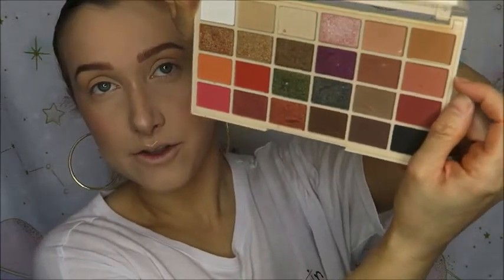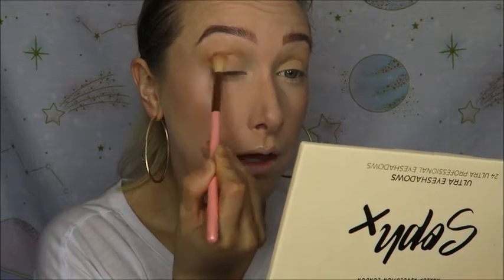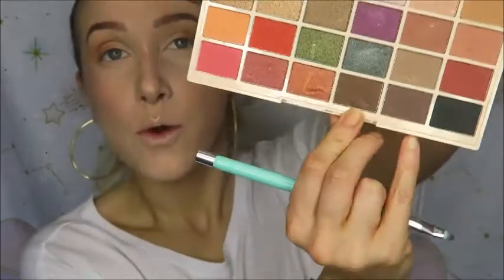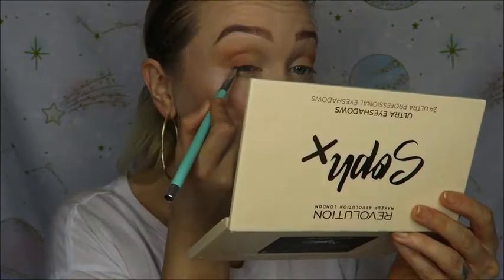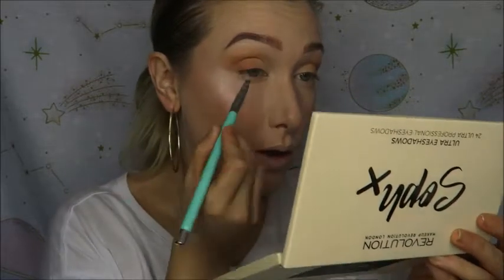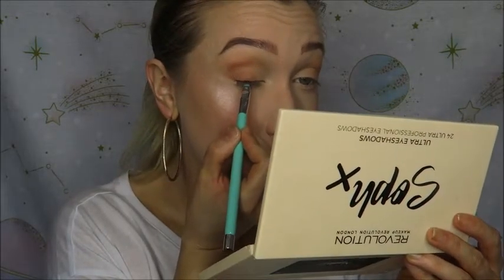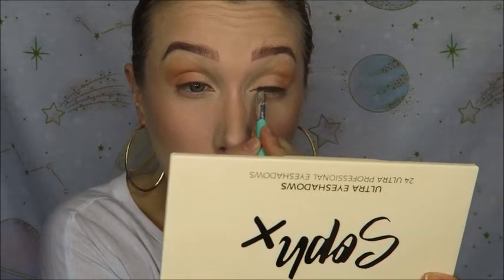And I'm taking Cup of Tea and Peaches on the same brush, and I'm blending that on the outer corner of my eye and going up into my crease and a teeny little bit above my crease. With a small brush that I can be quite precise with, I am taking the colour here Mug Cake, and I'm going to dab that along my upper lash line. And then I'm just going to blend that out.